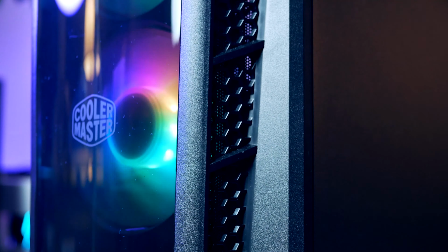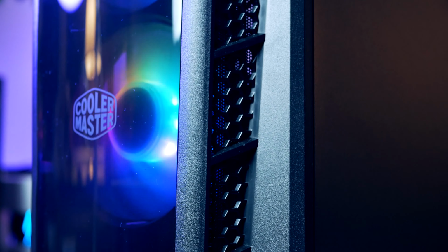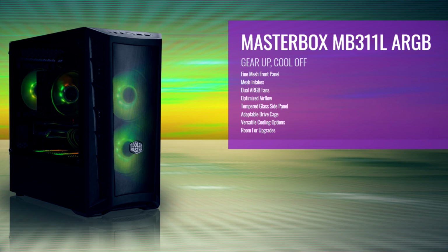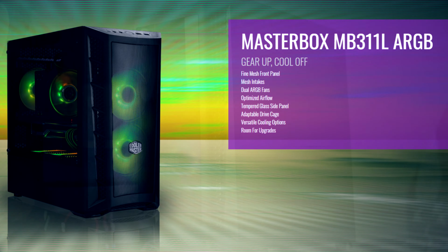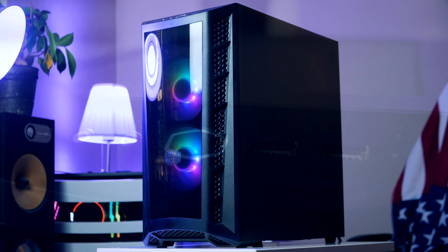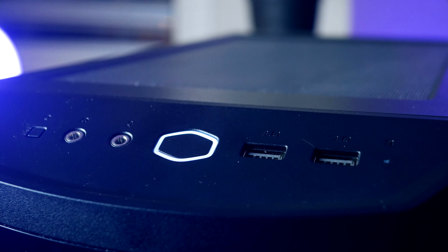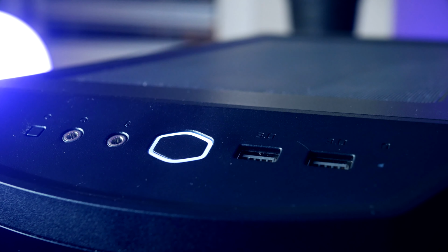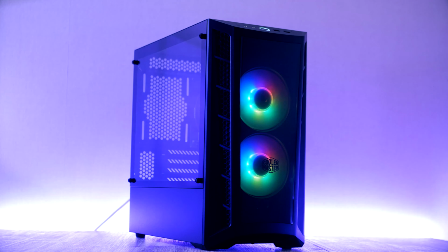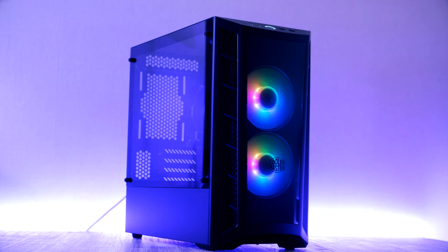In the front we find honeycomb mesh intakes on either side of this so-called dark mirror front panel. This dark mirror front looks very stylish, but in case you want optimal airflow, Cooler Monster also sells a similar front in mesh instead of this dark mirror, and you find that case linked up down below. For I/O, on the front we find 2 USB 3.0, reset and a power button, as well as mic in and audio. There's room for a 240 radiator in the top and a 280mm radiator in the front. There's also room for 2 SSDs and 2 hard drives. Lastly, the case comes with a tempered glass side panel.